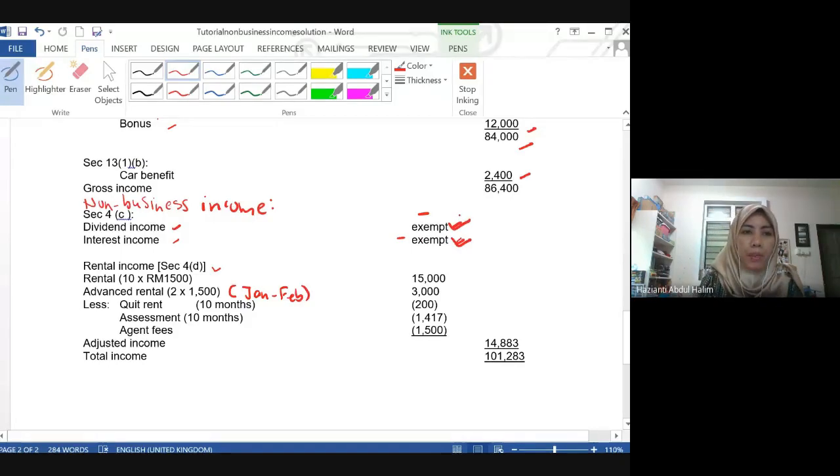Ini yang penting. If you want to combine the rental together pun boleh juga, dapat terus jawapan 18,000, or you nak asingkan rental 10 months and then the advance rental ini ialah March until December. Ini January, February 2020. So this is the advance rental, 15,000 and 3,000. Quit rent and assessment. Penalty tak masuk. Nampak dekat sini saya tak letak penalty kan? Sebab penalty is not deductible, so tak perlu letak penalty dekat sini.